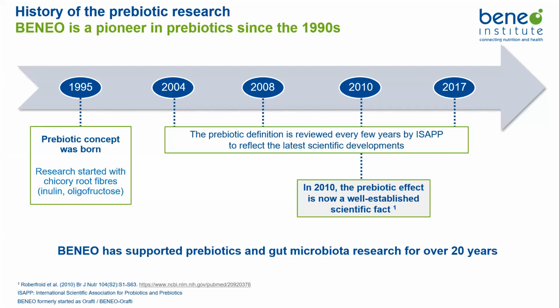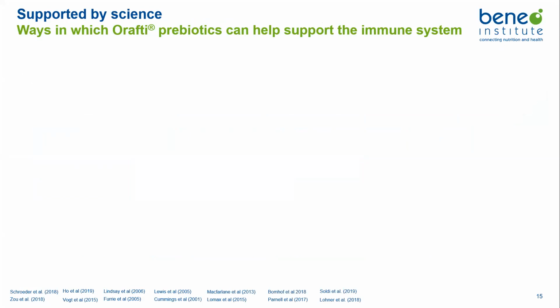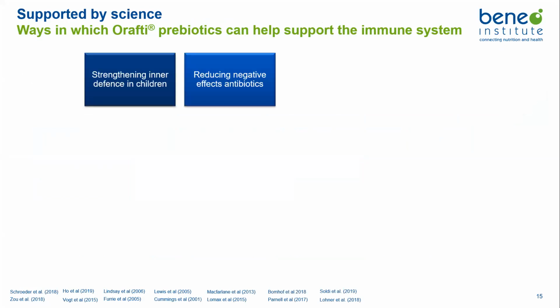According to scientists, even though prebiotic research has been ongoing for 25 years, it's considered to be in its infancy, still a baby. So there are so many things to discover about prebiotics and gut microbes. Today, of course, I'm going to share with you some information, and over here, I'm going to share how this Orafti brand of prebiotic chicory root fibers can help to support our immune system.